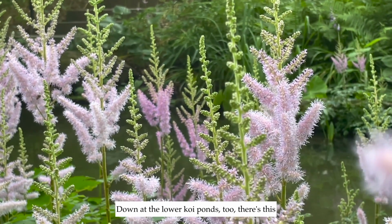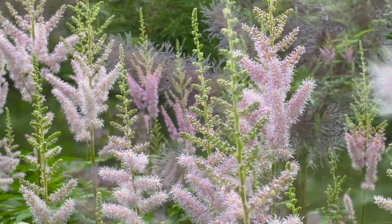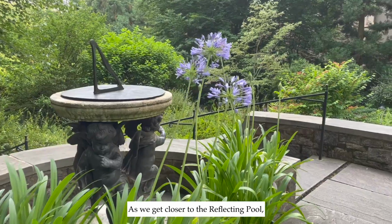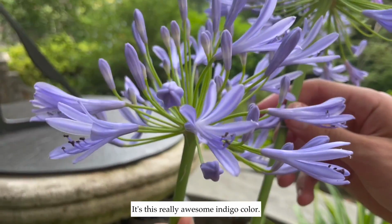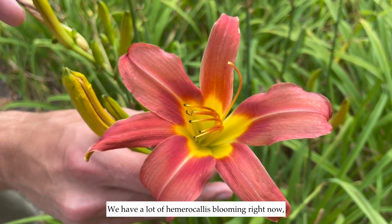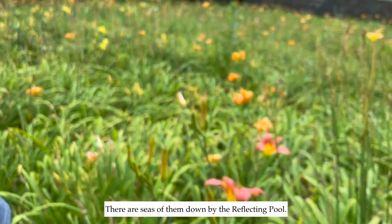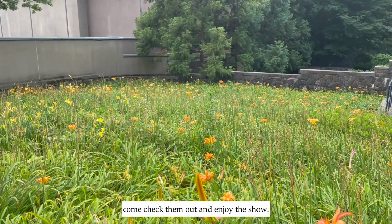Down at the lower koi ponds too, there's this pink, and soft pink still blooming. Really awesome. As we get closer to the reflecting pool, you'll see some of these Agapanthus blooming. It's this really awesome indigo color. We have a lot of Hemerocallis blooming right now, which is Latin for, you guessed it, daylilies. We have all sorts. We have yellow ones, we have orange ones. There's seas of them down by the reflecting pool. They are starting to fade now, so if you haven't seen them yet, come check them out and enjoy the show.